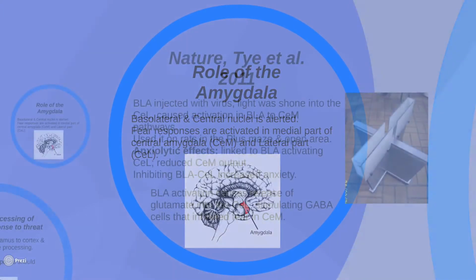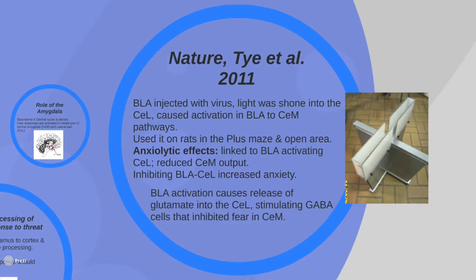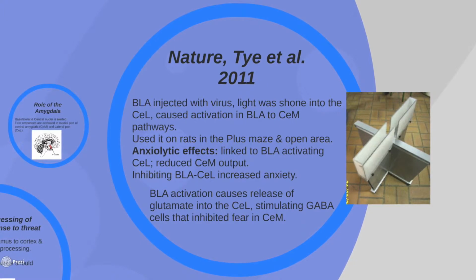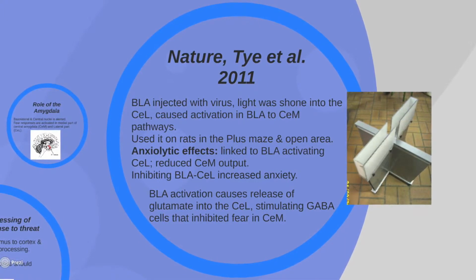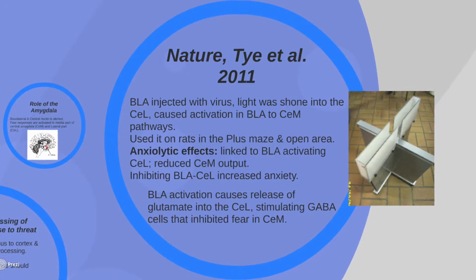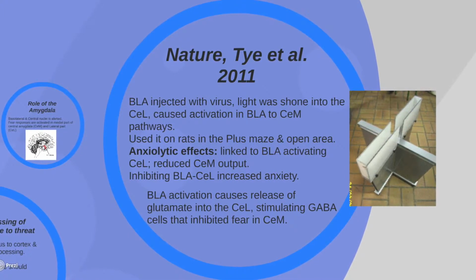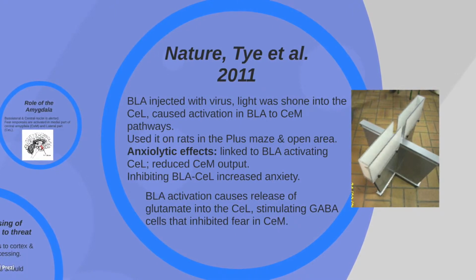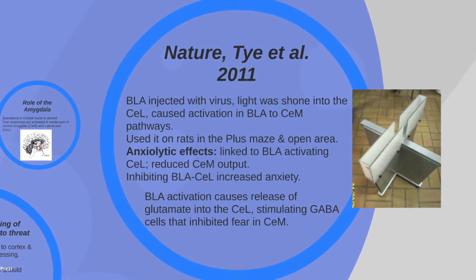In the Nature journal, Tye et al. in 2011 injected a virus into the basolateral amygdala, where light was shone into the lateral part of the amygdala, which caused activation in the basolateral amygdala to the central medial pathways of the amygdala. It was used on rats in the plus maze and open area, which you can see on your right.